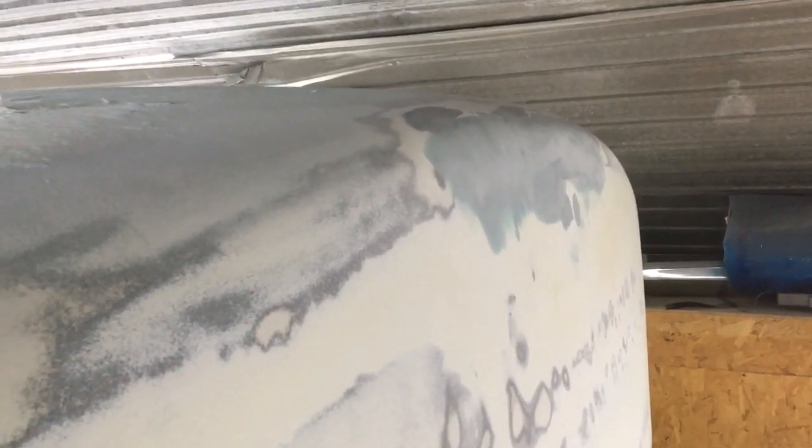And here's the final result. Et voici le résultat final. Everything is rounded over, nice and smooth, the way it should be. Tout est arrondi, bien lisse comme c'est supposé d'être.